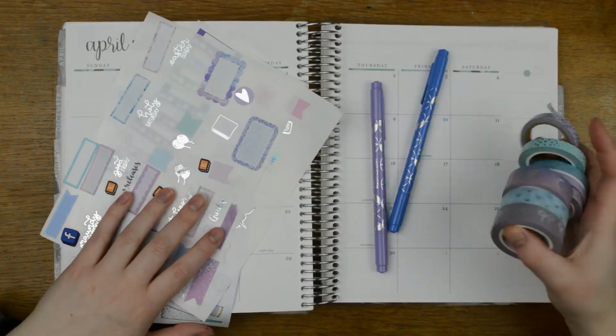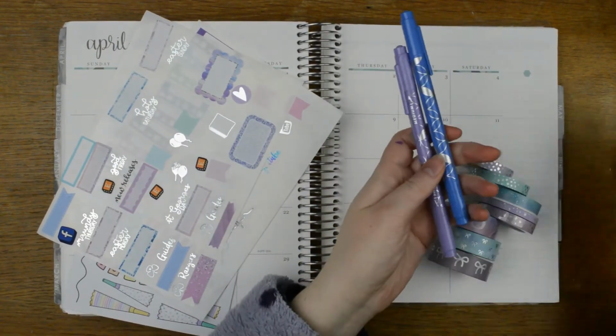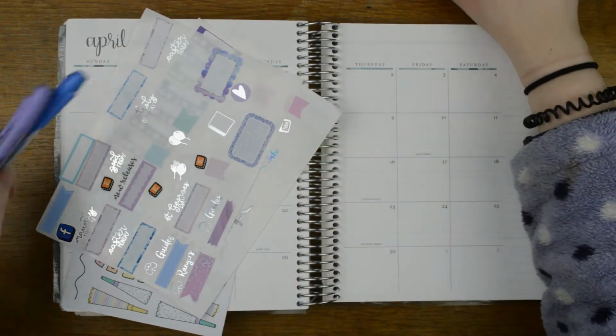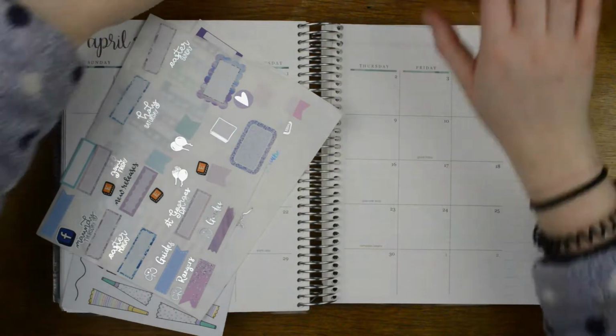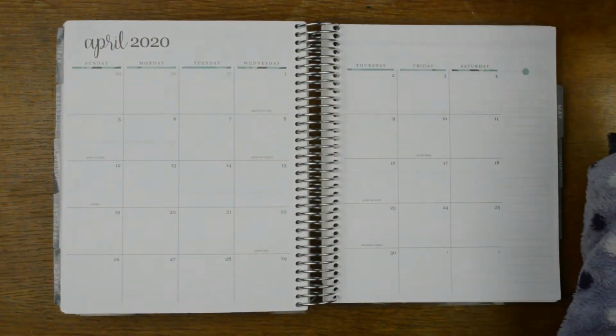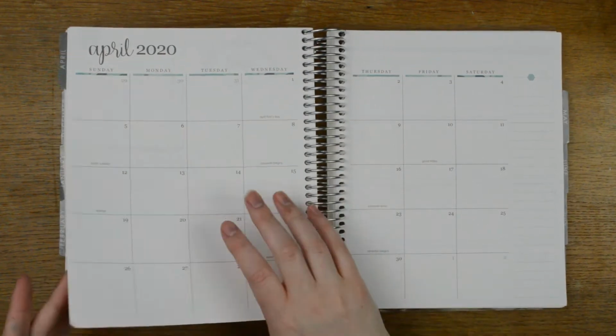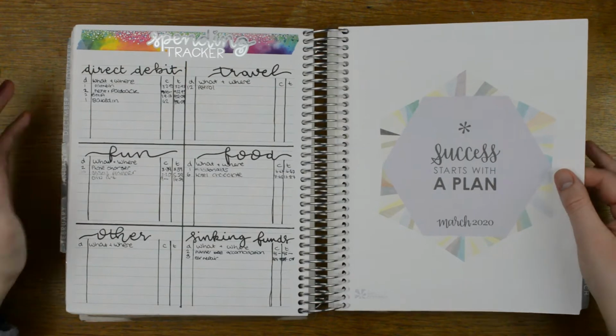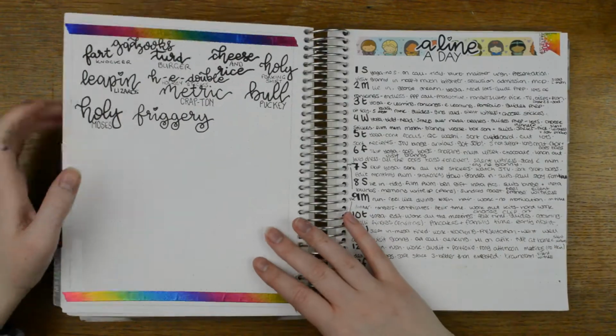I have a load of washi pulled out, and I have 2 Erin Condren pens as well as a jelly roll pulled out. So, as usual, I'm going to show you how March is turning out. It is the 14th of March, so we are halfway through March when I am filming this, so obviously that is not complete. So there's my spending tracker, doing well, keeping minimum spending.